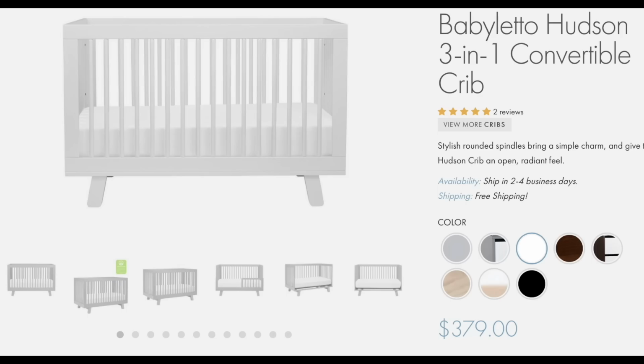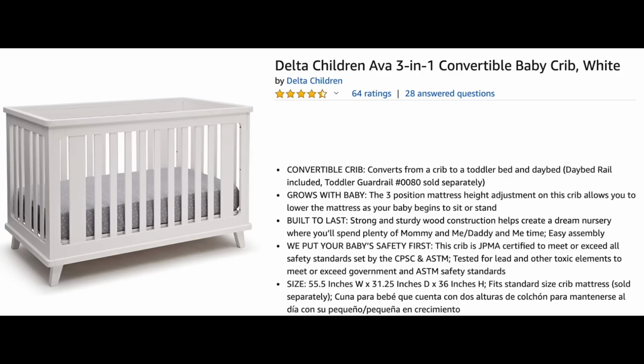But a popular crib buy is this Baby Letto Hudson 3-in-1 crib. It's roughly $380 and it grows with your baby. So it starts off as a crib and then you can convert it to a toddler bed and then it can transform into a day bed. An almost exact dupe, if I've ever seen one, for this Baby Letto Hudson crib is the Delta Children's Ava crib. It'll save you about 30% of your money if you really want a crib and you like the modern look of the Baby Letto Hudson.